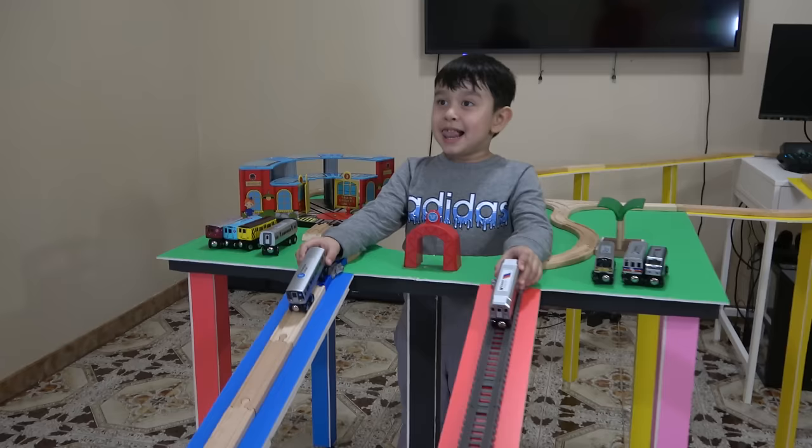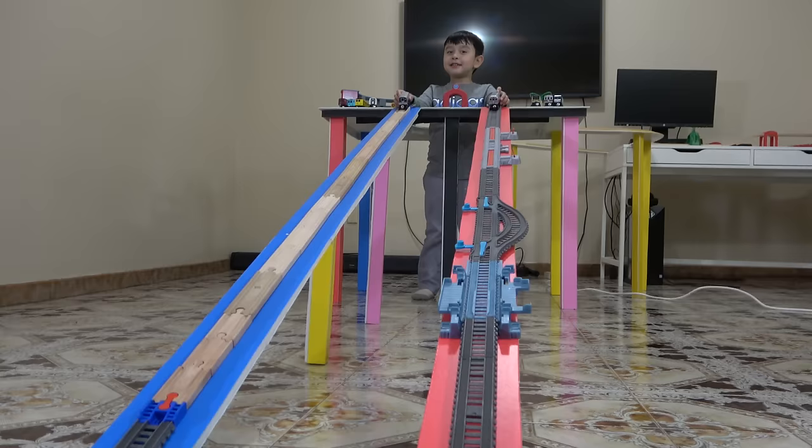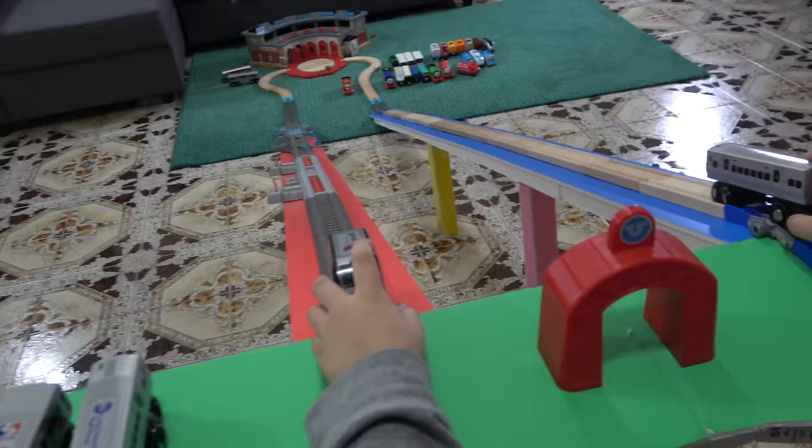Against New Jersey Transit. Multi-level. This is Daddy and this is me. Please, Daddy, go! I won!